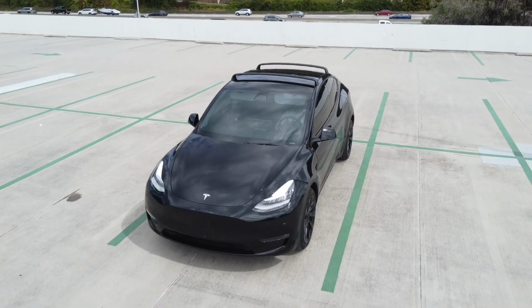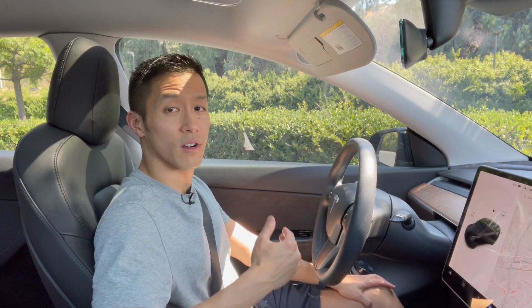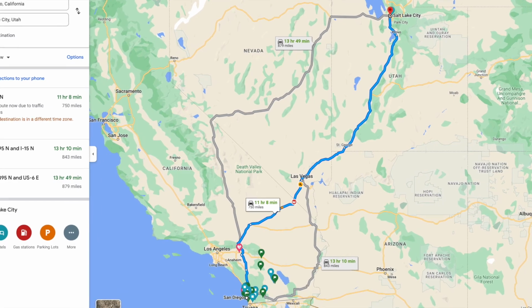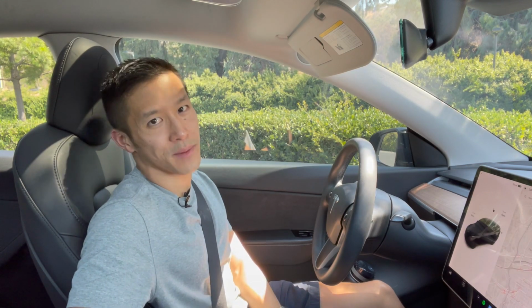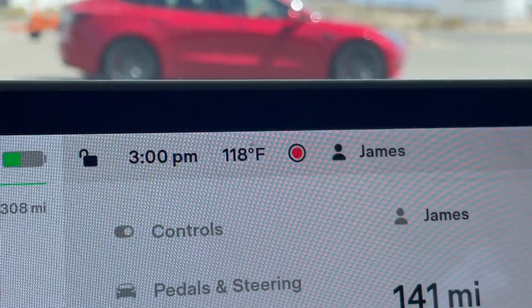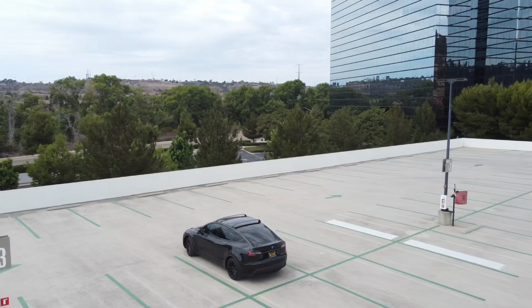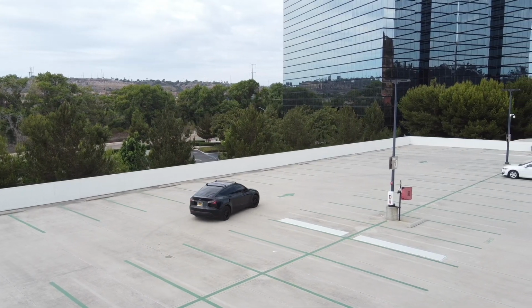Today we're sitting in a Tesla Model Y long-range dual motor. And last month I drove this car from San Diego to Salt Lake City and back, a total of 1,500 miles in very challenging conditions. The temperatures were over 100 degrees Fahrenheit more than half the time I was driving, and they reached 118 degrees. Through this trip, I learned a lot about what it's like to road trip a Tesla. So in today's video, I'm going to share with you guys the things that you need to know before you road trip a Tesla.